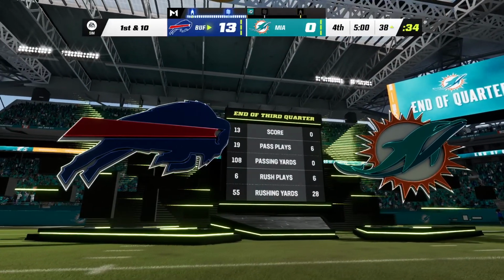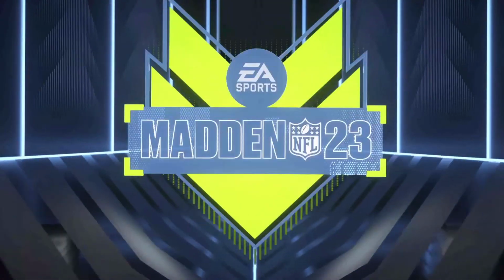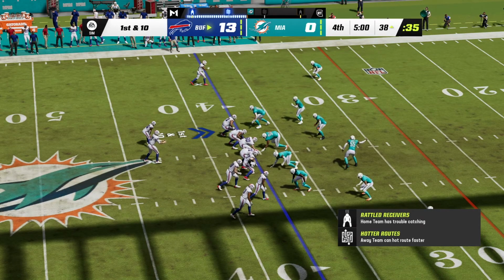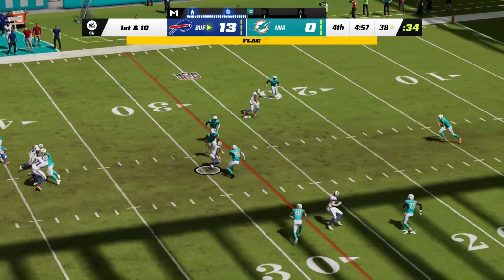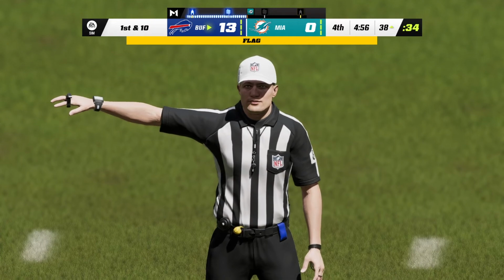This is the National Football League on EA Sports. Back now in Miami. It's the Bills with a lead and the football here to begin the fourth quarter. And now they'll throw with Allen. Over the middle, complete. That's McKenzie. And he'll be brought down at the 27. Holding. Offense.